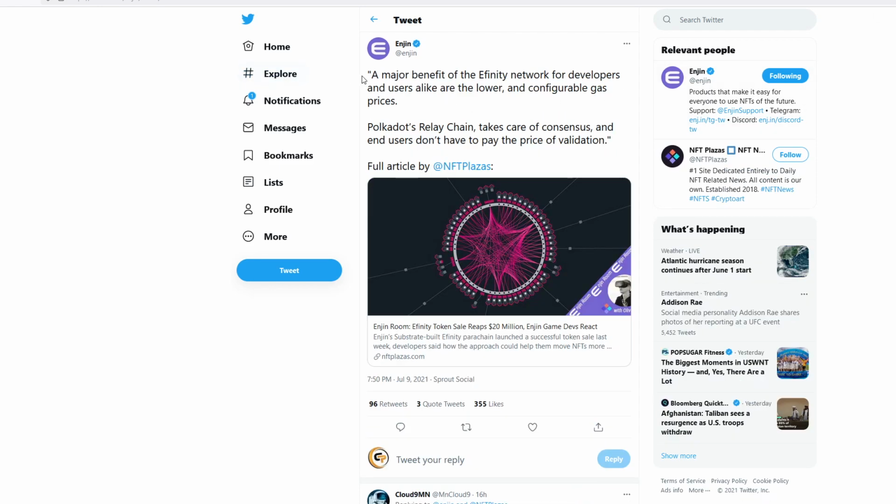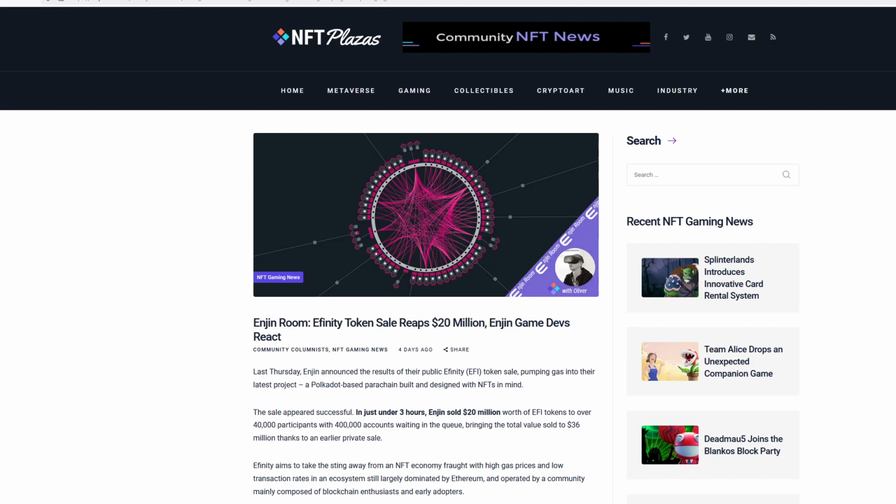We're going to talk about the major benefit of Efinity Network for developers and users alike: the lower configurable gas prices. So Polkadot's relay chain takes care of consensus, and end users don't have to pay the price of validation. And I wanted to really talk about this a little bit more if we jump into the article in just a tiny bit.